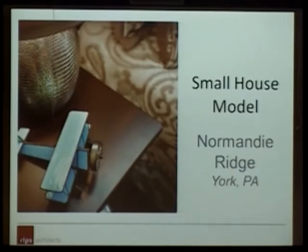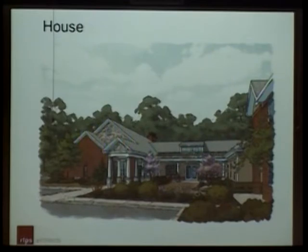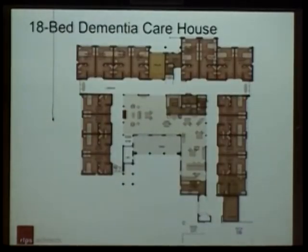Just another example of a small house. This is one that's up in York, Pennsylvania, Normandy Ridge. Again, a very small, about a 12 to 15 bed unit. You can see very residential, kind of designed around a courtyard here. And again, the residents can get out into that courtyard. It's a safe environment. And again, some things here you'll notice that are similar to the previous plan that we saw. You can see the resident rooms kind of ring the outside.